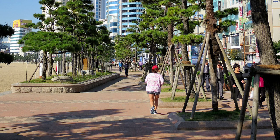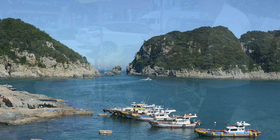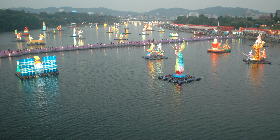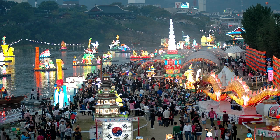This is Gwangalli Beach. This is Haegamgang, the very pretty little fishing village, about 20 minutes, about half an hour from the shipyard. This is just an Okpo scene. This is the Jinju Lantern Festival. This is about an hour from where the shipyard was. This celebrates another Korean victory over Japan when they used floating lanterns to signal military stuff. And now it's a whole big party.